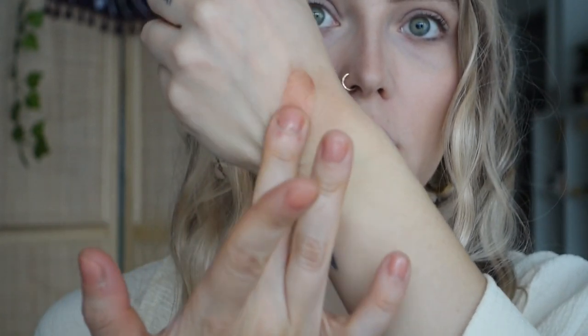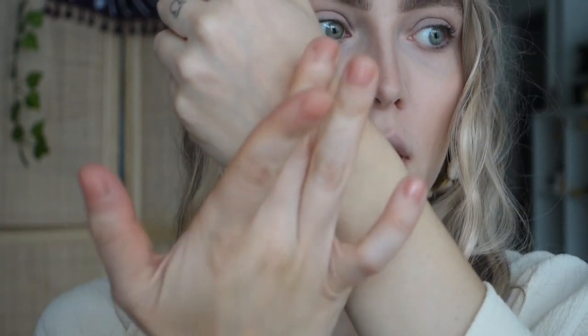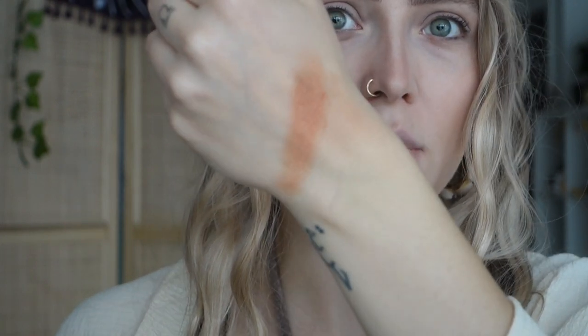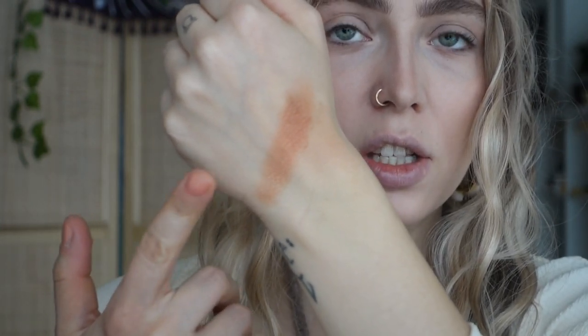Oh, okay, but this blush has a shimmer. It's like a shimmery blush. Oh, this is so pretty. Yeah, this blush definitely has shimmers in it. It's almost like a copper shade. It definitely has orange undertones in it, but it's not as dark as it picks up on the camera. It's definitely lighter. Very pretty.